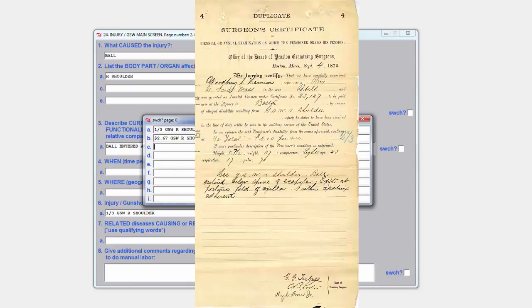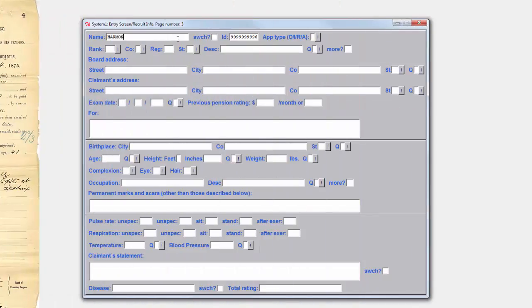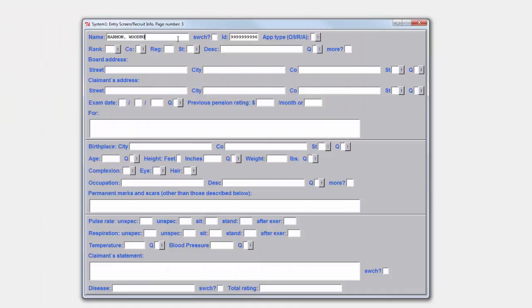The next certificate is similar to the previous one. The soldier's name is Woodbury S. Harmon, and the application type is increase. He was a private in G1, Massachusetts. The board address is Boston, Suffolk County, Massachusetts. The exam date is March 3, 1880. The previous pension rating is $2 per month for gunshot wound, right shoulder. Please note that his rating has been decreased.